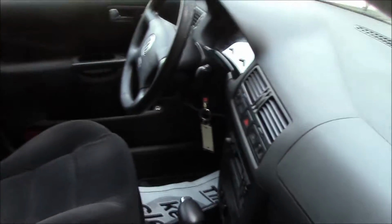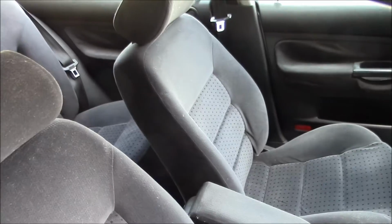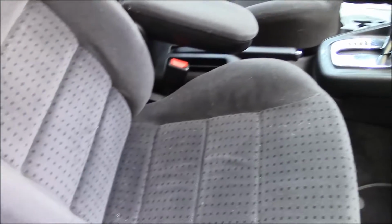I don't know if I mentioned this before or not, but the air conditioner is absolutely ice cold in this car. Now you can see it's got the nice factory floor mats. Nice cloth seats, which are in very good condition. A little wear and tear in the driver's seat right there, but nothing you wouldn't expect. And actually, it's better than you would expect on a vehicle at this mileage. Let's do your door jamb here. Very nice. We'll do your door frame.